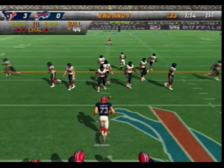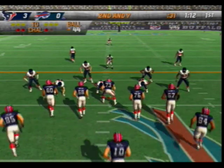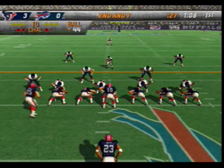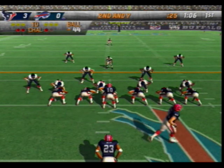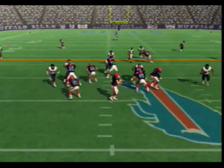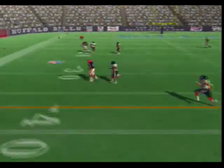Second and seven. Ball on the 44-yard line. Play hard and fast, baby. We're coming in. The Texans line up in a 4-3. Stay at home. Don't stop that motor. Let's go, boy. Gets rid of it.